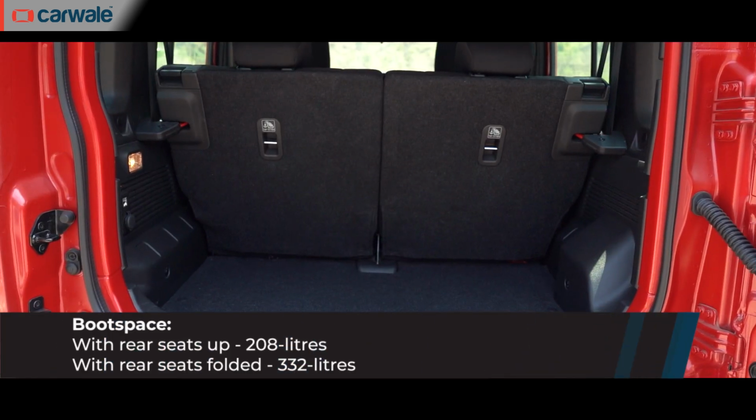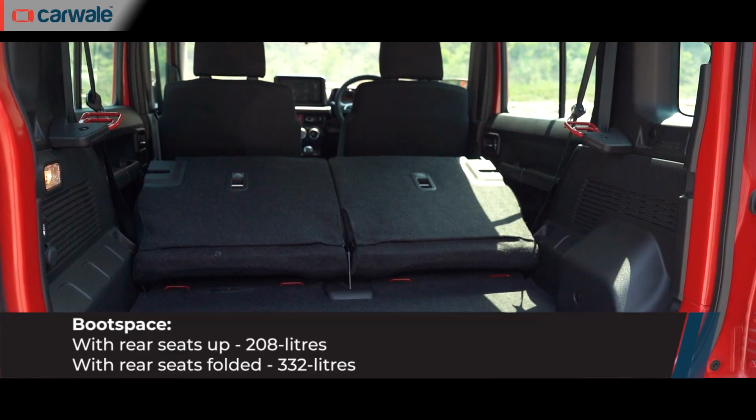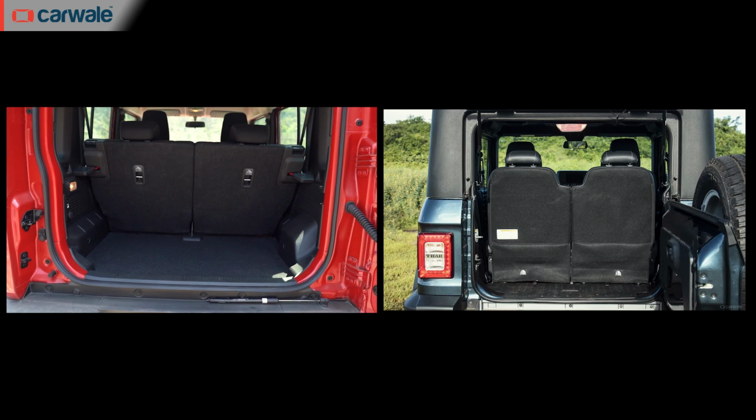Speaking of small, the boot space again isn't anything to write home about, but it is good for more than just carry-on luggage. But more significantly, it is more usable and spacious than the Thar's boot.